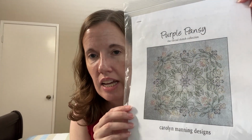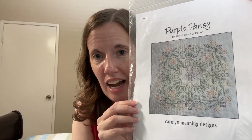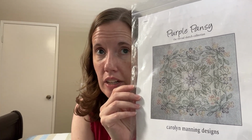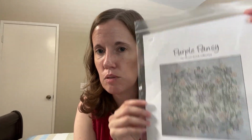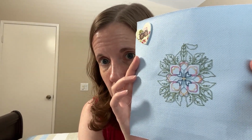So first off, I have my Focus for a Finish piece for September, which is Purple Pansy by Carolyn Manning. And this is a thread sketch collection, so it is all backstitching. There are no cross stitches in this at all. I would personally not consider this blackwork because it is not a pattern created to fill a space. For me, that's what blackwork is, where you have a space outlined and then you fill it in with a pattern with backstitching. But this is just the outline of the shapes backstitched, with no pattern fill-in, no cross stitch fill-in. So this is my starting point.